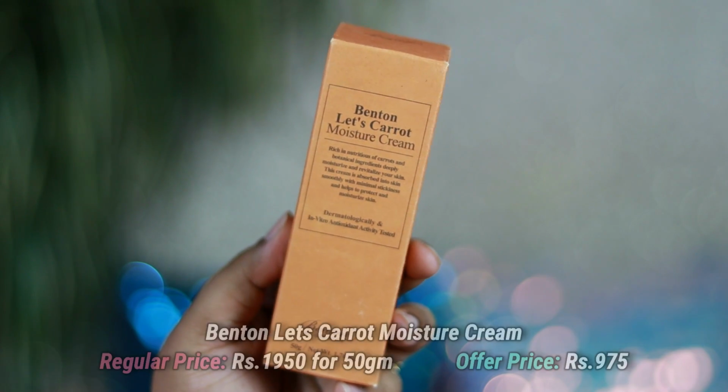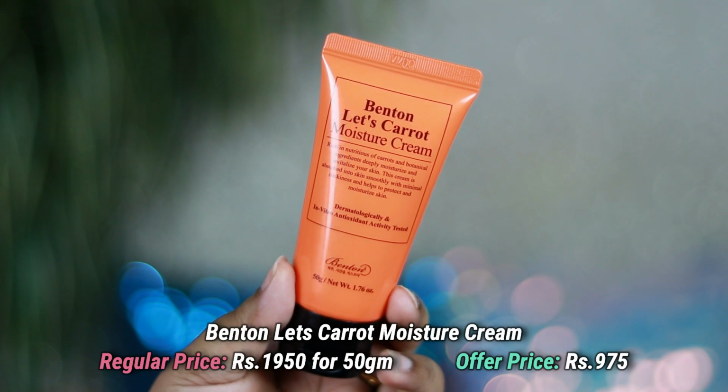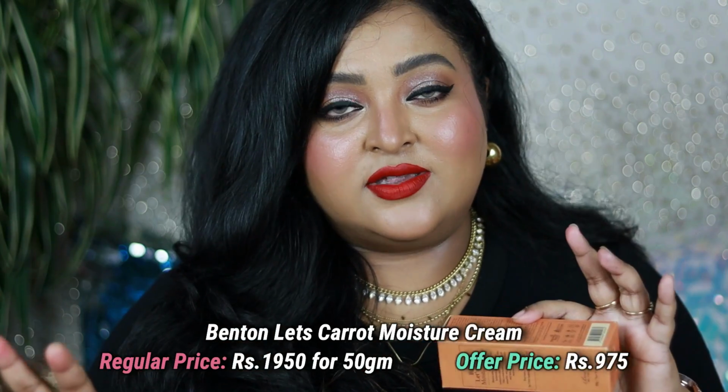So talking about skincare products, I picked up this amazing moisturizer from the KULT app. It's a little bit expensive, but KULT always provides huge discounts, so you can definitely grab it. It's from the Korean brand called BENTON, and it is a Let's Carrot moisture cream, which comes in a packaging like this one. It is priced at rupees 1950, but I paid a really less amount, guys. And if you go through a bunch of Korean influencers' skincare videos, you will find this particular brand very predominantly because they actually use this particular product a lot, and the inner packaging looks something like this.